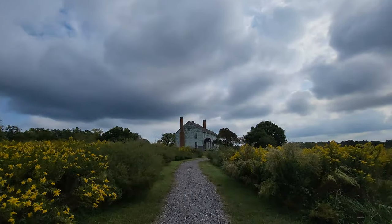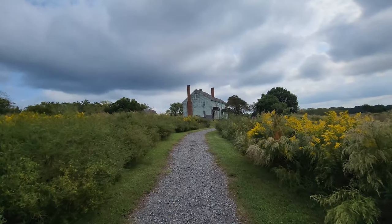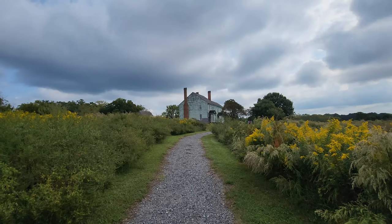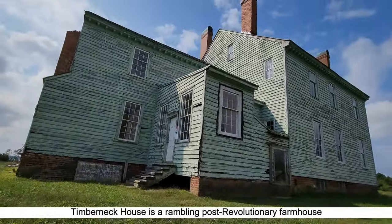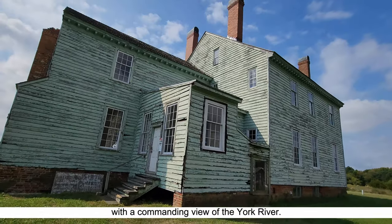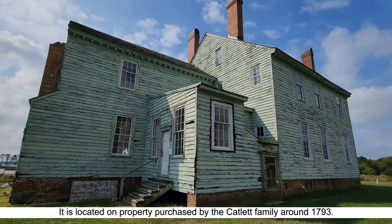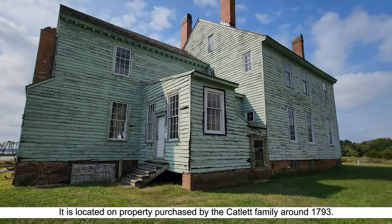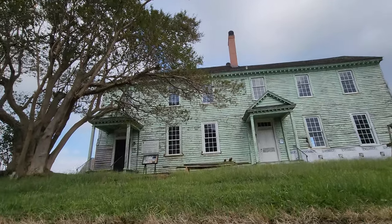The Timberneck house. They're restoring it, trying to get it as close as they can to the original. They're actually looking all over the world for the original furniture. They found a lot of it. Once they restore the house itself, they'll be replacing the original furniture that was in it. Yeah, it's really nice.